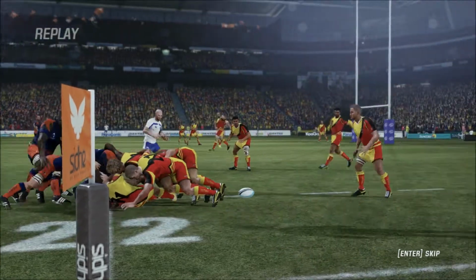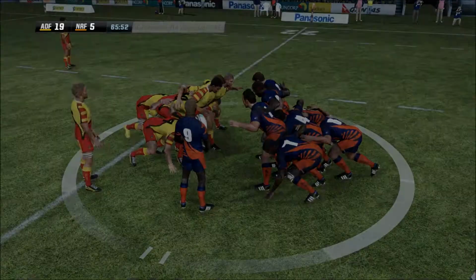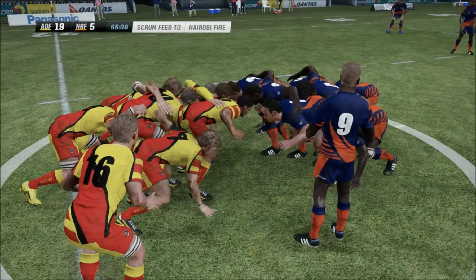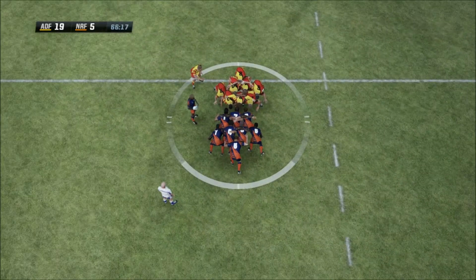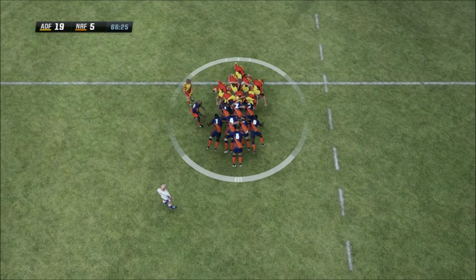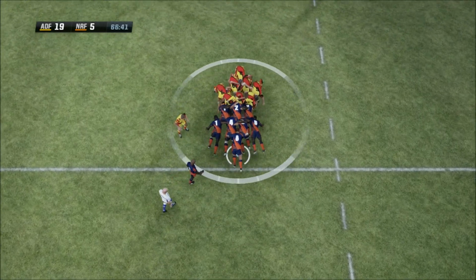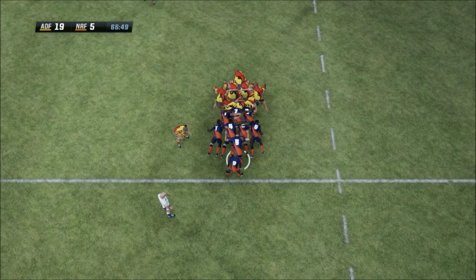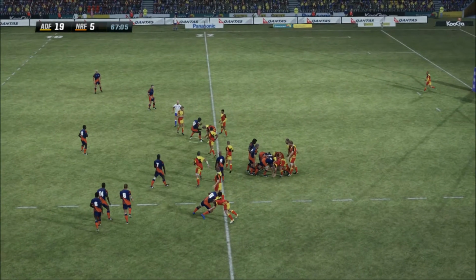Let's have a look at this. Yeah, he couldn't handle the ball and then knocked it on. He'll be annoyed at that. Kicked to touch. Head game. Fed now by the scrum half. Halfback takes the ball. The scrums look pretty good tonight.